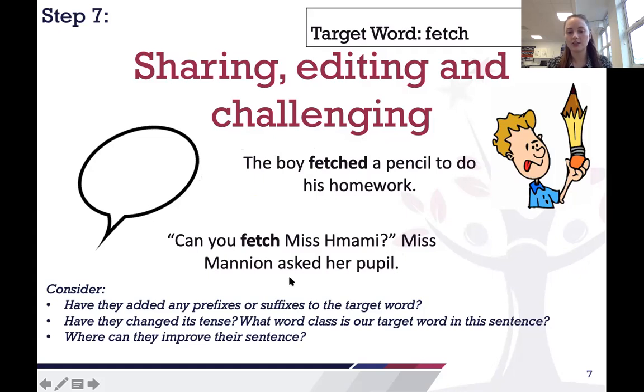What about this sentence? What tense is this sentence in? Can you fetch Miss Hamami? Miss Mannion asked her pupil. Can you fetch Miss Hamami? What tense is that fetch in? Is it in past tense, something that's already happened? Present tense, something that is happening? Or future tense? Fantastic. It's present tense because they're asking them to do something now. Can you fetch Miss Hamami? Well done.